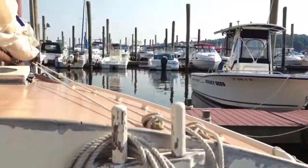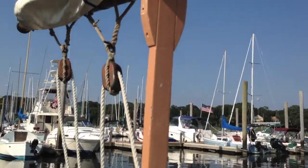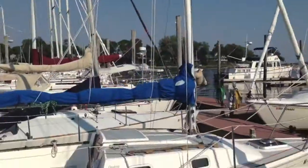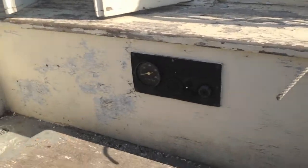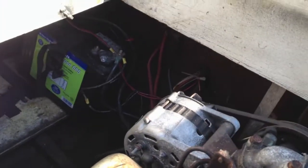Boom and the gaff are wood. Halyards are in good condition. Main sheet was new in 2009. She has a Yanmar 2GM20 that she was powered with about 2000, as far as I can tell from the records.